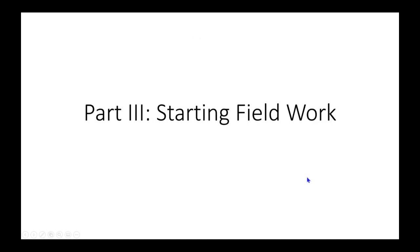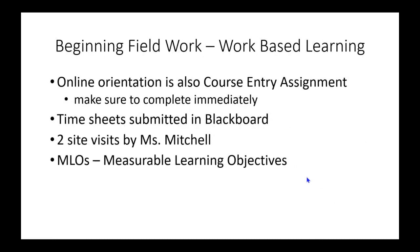So this is the field work itself. Now, for work-based learning, when you start the actual hours, meaning you start at the agency, first of all, for work-based learning, field work starts the same day classes start. So as soon as classes start, you can start your hours at your field work agency.